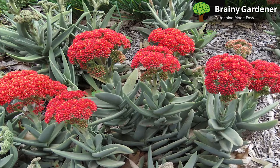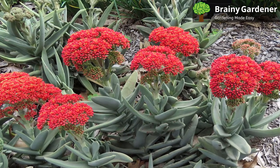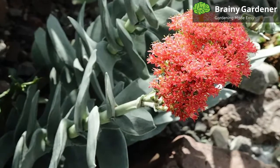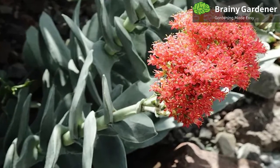Clusters of small, red flowers appear on the top of the main stem, making for an interesting contrast to the gray-green leaves. This plant prefers bright, indirect light, but has the ability to tolerate some direct sun.